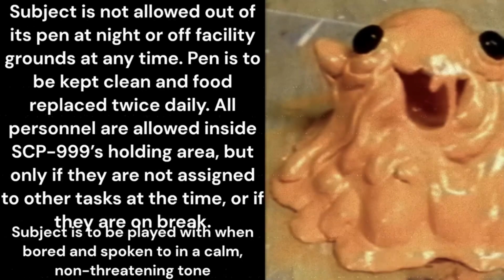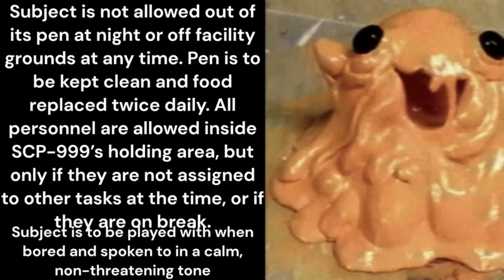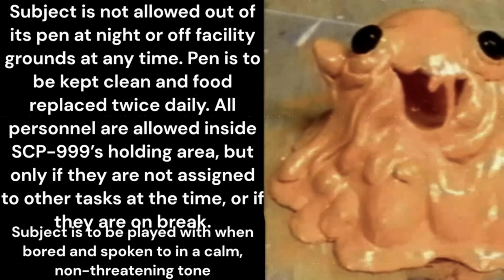All personnel are allowed inside SCP-999's holding cell, but only if they are not assigned to other tasks at the time or if they are on break. Subject is to be played with when bored and spoken to in a calm, non-threatening tone.